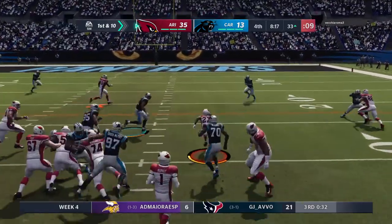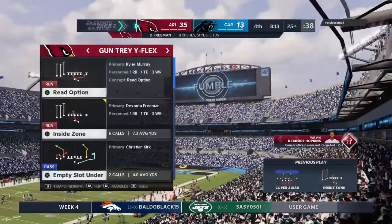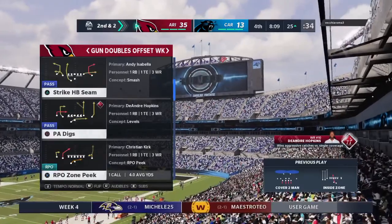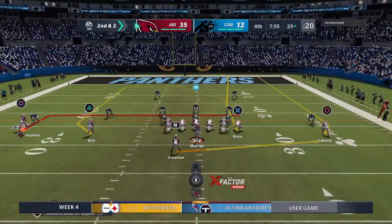From the gun, it's a run for Freeman. And the result here, a pickup of 8. Leaves him with 2 to go on 2nd down. The 25-yard line. Now, I think we can get used to seeing more of that in this 4th quarter, especially if they're having success on the ground like they did there.